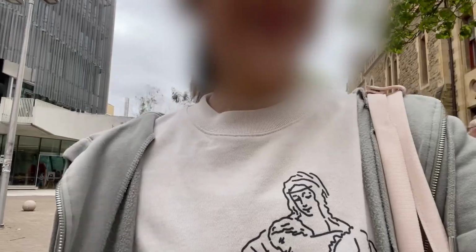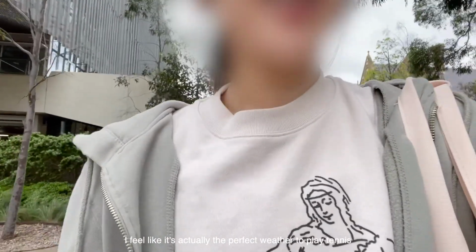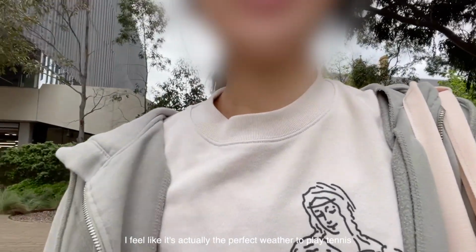My friend and I are having a tennis lesson together today, so that should be really fun. I feel like it's weirdly the perfect weather to play tennis because it's not too hot, but it's also not windy, so that's really good.